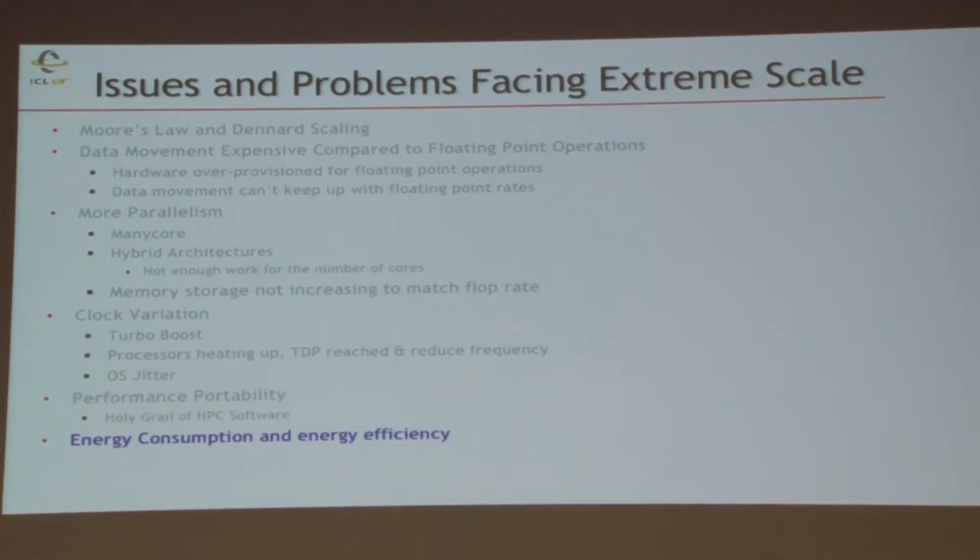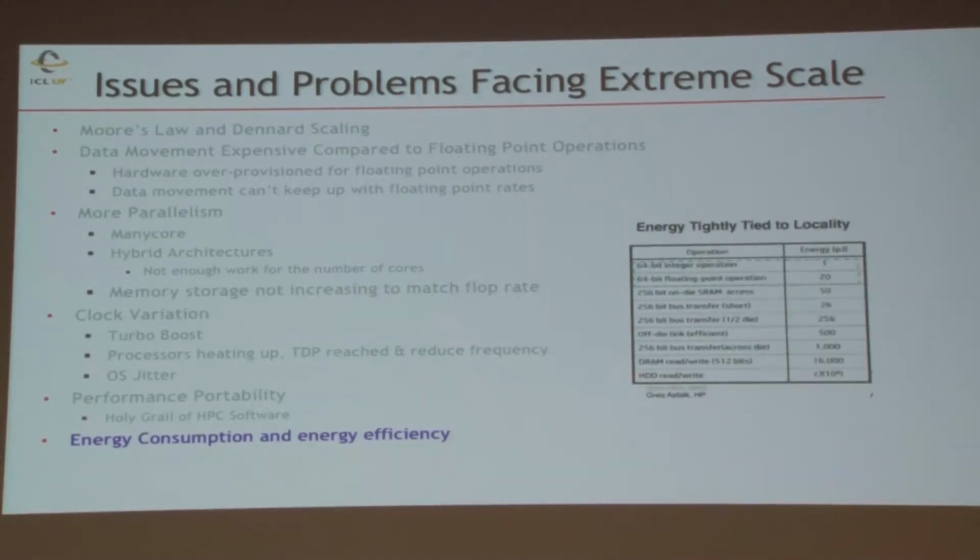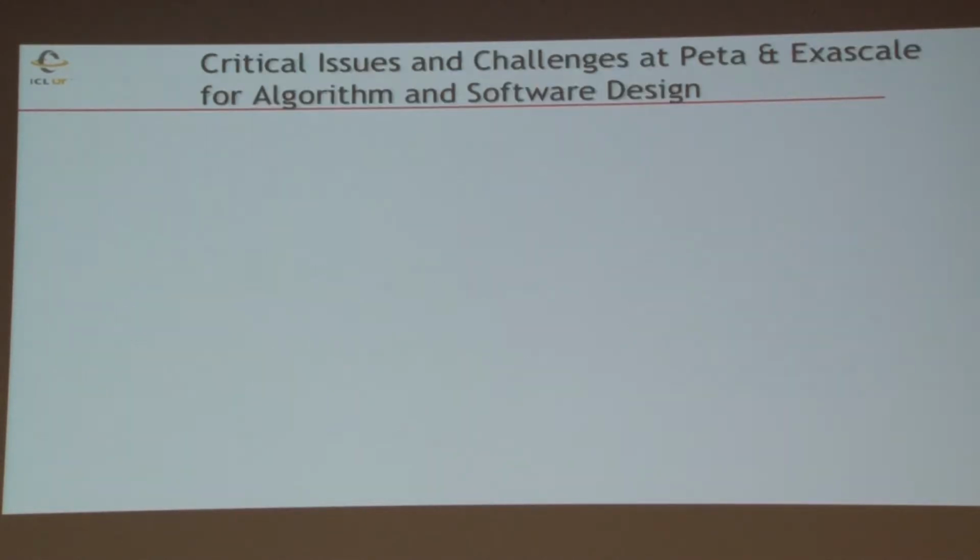And energy consumption, of course, is a big deal, and energy efficiency. I've already mentioned this business about performance. So I'm going to conclude here.